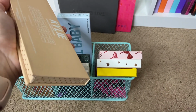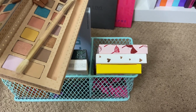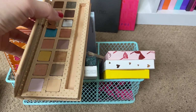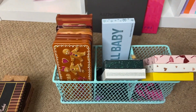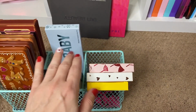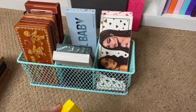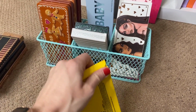Let me see. This one's not in its box, so let's okay. Well, that one is broken. So I think we're gonna toss this one. I can't declutter that. Okay. Well, there we go. There's a way to declutter for sure. Let's take a peek at these because I forgot, honestly, that I even had these. So I don't remember what they look like.